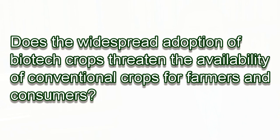Does the widespread adoption of biotech crops threaten the availability of conventional crops for farmers and consumers? Not at all. In fact, most plant breeders are very easily able to keep biotech and conventional varieties separate. Breeders from the beginning of agriculture have had to be sensitive to keeping their strains pure so that there's not cross-pollination of one variety with another. So they've developed over time some pretty common sense and easy to follow practices that keep one variety separate from another. So for example, sweet corn breeders need to keep their product isolated from the field corn that is dry and tasteless we feed to animals.